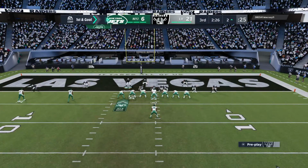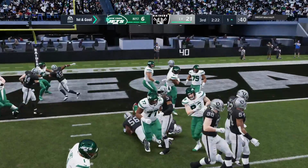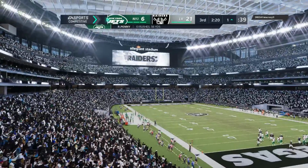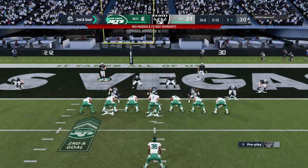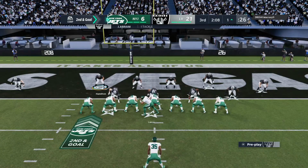The Jet passing game in rhythm. They've got another first. Into a mass of bodies, and I think they held him out. They did. Call it no gain, and it's going to be second and goal.